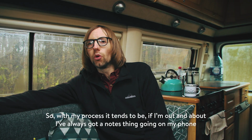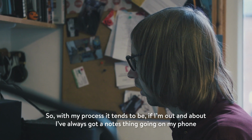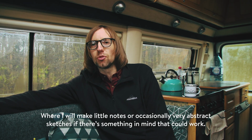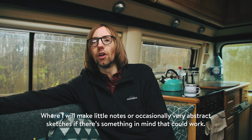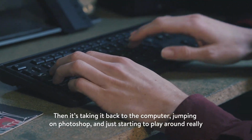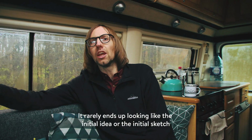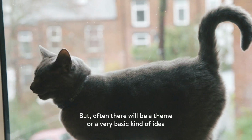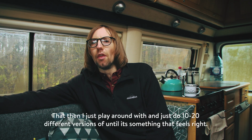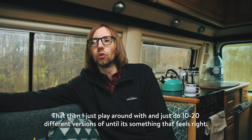So with my process, it tends to be, if I'm out and about, I've always got like a notes thing going on my phone where I'll just make little notes, or occasionally very abstract sketches if there's something in mind that could work. And then it's taking it back to the computer, jumping on Photoshop and just starting to play around really. It rarely ends up looking like the initial idea or the initial sketch, but there'll be a theme or a very basic kind of idea that then I just play around with and just do 10, 20 different versions of until it's something that feels right.